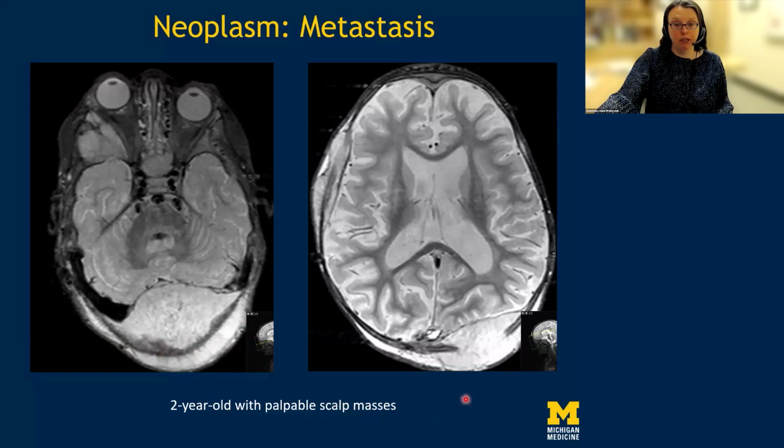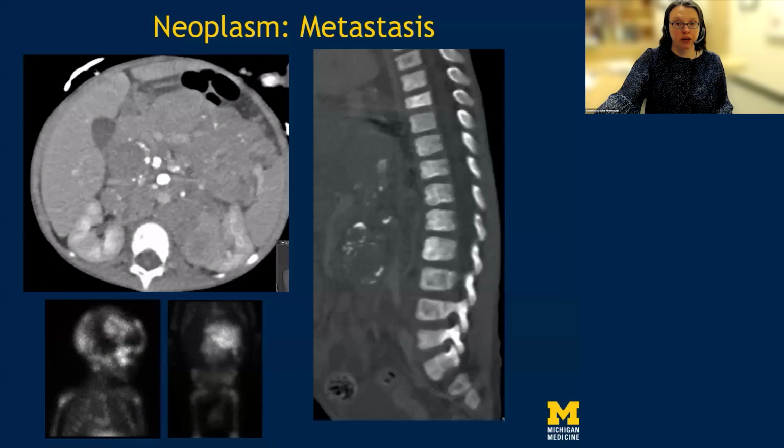When we go a little bit higher in the scalp, we can see an additional soft tissue mass here with disruption of the calvarium, as well as a mass here. These are multifocal masses in this patient. This patient then went on to have a CT scan where we identified within the suprarenal fossa on the left and extending into the mesentery, we see this very large soft tissue mass here with multiple calcifications. This is stretching and compressing multiple vessels that we see here through the mesentery. And this is a very typical appearance for neuroblastoma.